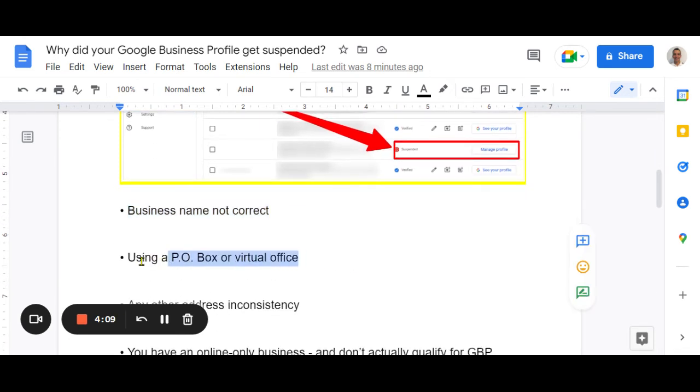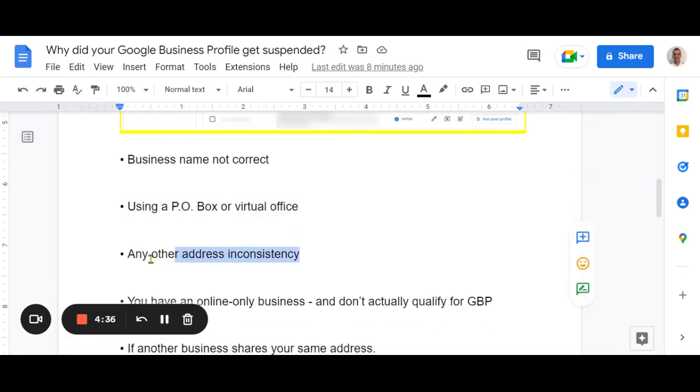The next one that pops up often is people who might be using a PO box or a virtual office address, and that might be enough for Google to, I call it, Google kind of weirds out. Like it goes, oh, what's this? This is unusual. We'd better flag this and get this reviewed. It's not like they've gone, you are evil and have tried to break the rules. They're just kind of saying, this is not in line with what we thought. So that could be the reason there. Or any other address inconsistency.